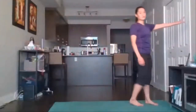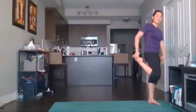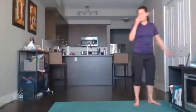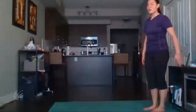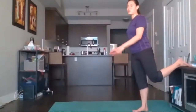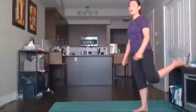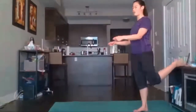Good. Okay, this time you're going to find a wall to hold on to, and you're going to see if you can hold on to the back of your leg to stretch your thigh, or if you don't, you're holding on to something. If you have like a chair or something, maybe not quite this high, you can pretend this is a chair. You can put your leg on a chair like this and you're holding on, as long as our knee is not coming forward. You want the knee to be either the same level or the stretched knee is going back a little bit further like this.